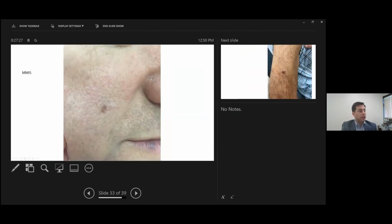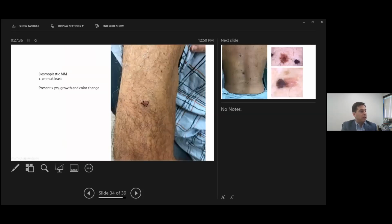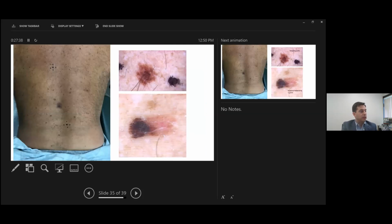Another subtle lesion on the cheek. Again, it stands out though. Like, why does that person have a single sunspot on their cheek? It stands out. And that's another desmoplastic melanoma here.